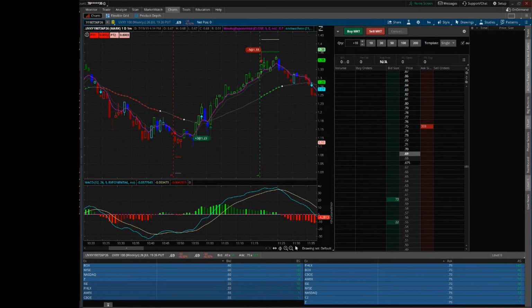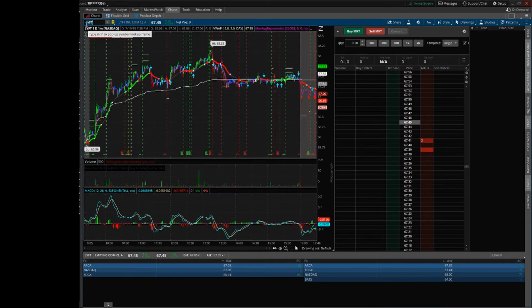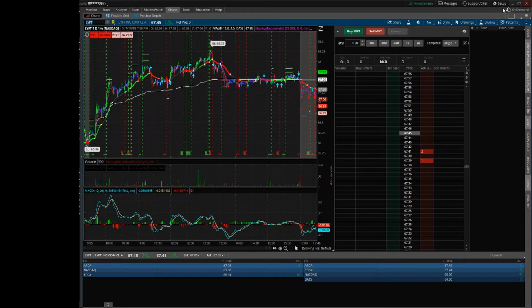The main one where I got the majority of my profit, $725, was LYFT. Like we talked about in our Sunday hangout and everything, I actually got my alert for that as well. Let me see if I can pull that alert.